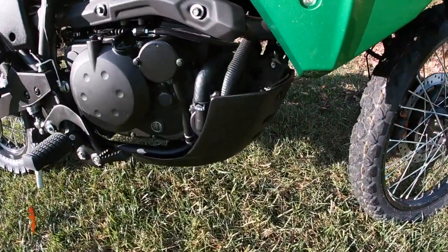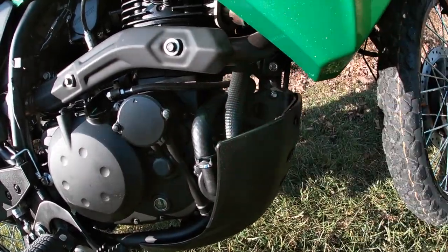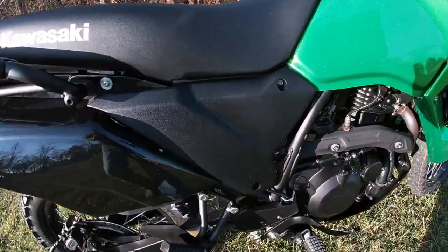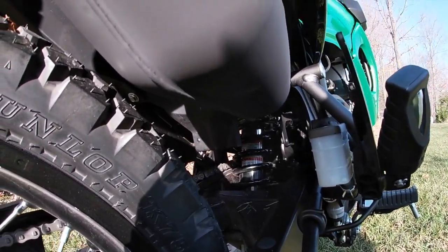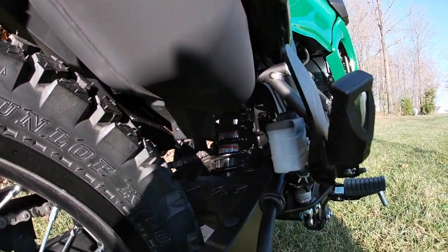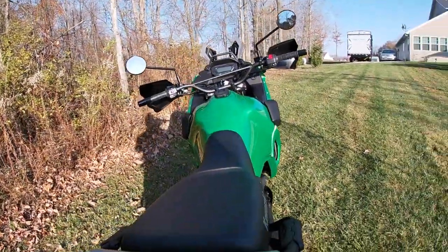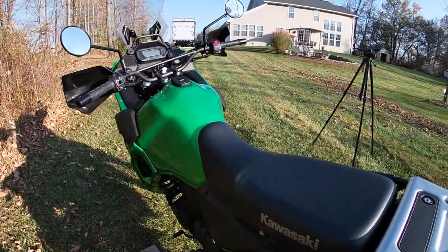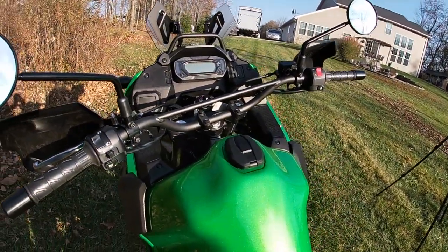Going to have some engine protection, not much. This is a plastic cover down here on the bottom. You do have adjustable rear suspension. You can set your preload and rebound, things like that. Overall, very cool bike. Basic bike as it is right now, but very cool bike.